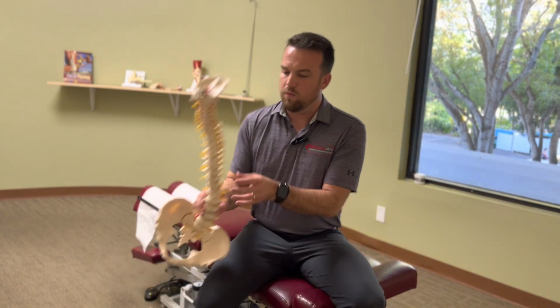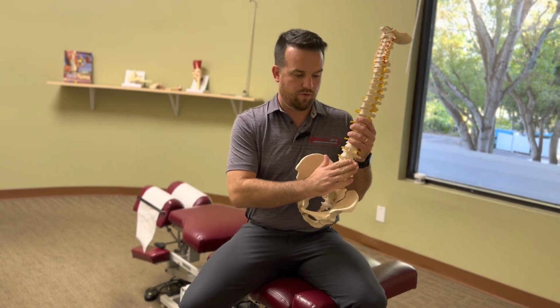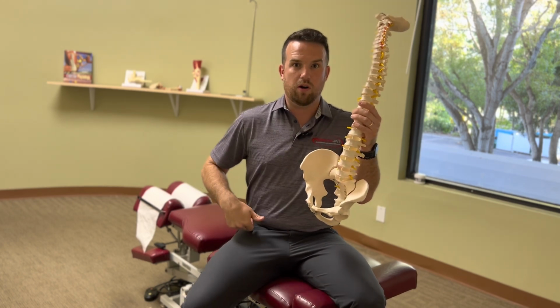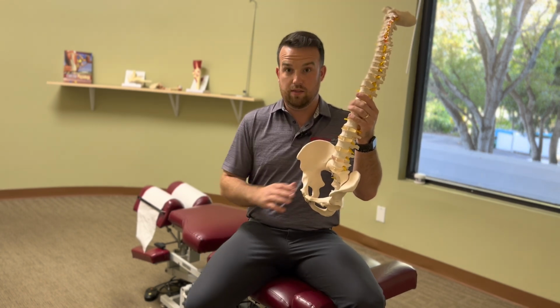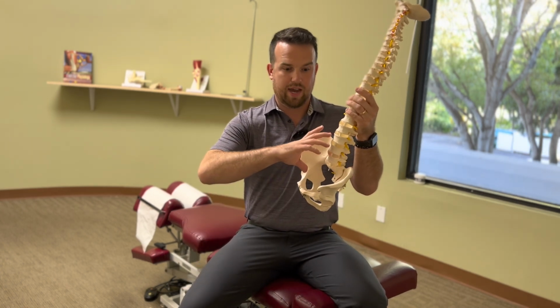It all revolves around where the hip flexors actually live. The hip flexors originate from the front of the lumbar spine, L1 to L5, and they come down and attach to the proximal part of the femur, the upper part of the femur, or the hip joint, as you may know. The job of the hip flexors is to bring the hip into flexion.